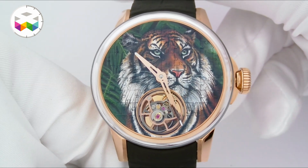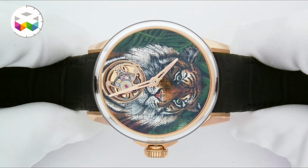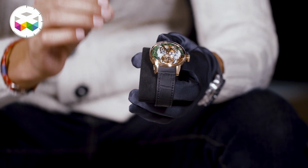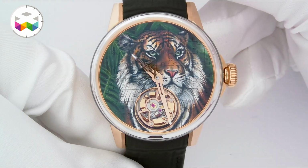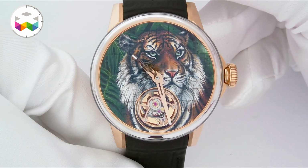So it's hand-painted, peinture miniature. Hour minute tourbillon. So it's hand-painted. It's a real puzzle. So each piece has been painted by hand by someone. And when you look at the eyes, you can really see the feeling. There is something. He is alive.